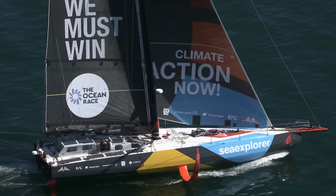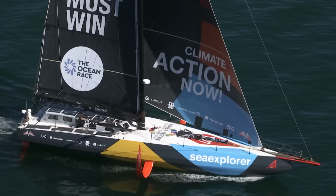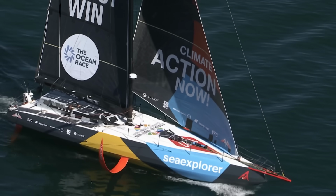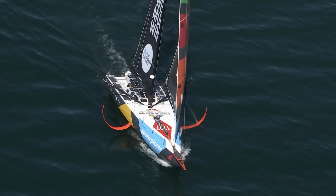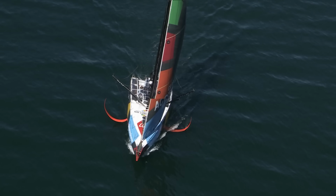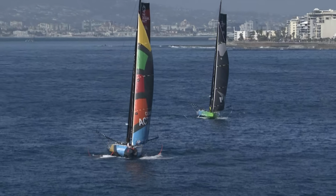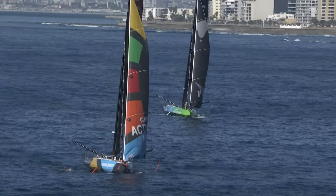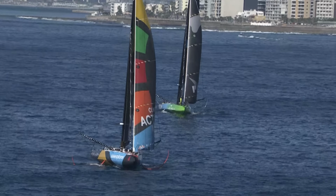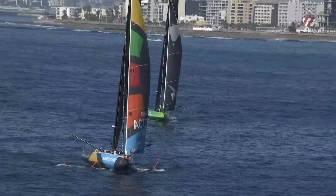Look at this. It's actually moving right now for Team Milizia. They are moving. Boris Herman, his head just poking out of the hatch there, looking around, and they are able to push forward really quite nicely. We have only seen nearly 2 hours of racing here in Cape Town, and already we have so many stories, and we still have 12,000 miles to go for leg 3.